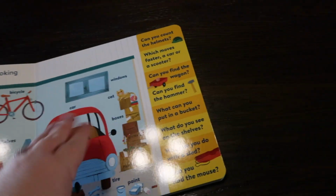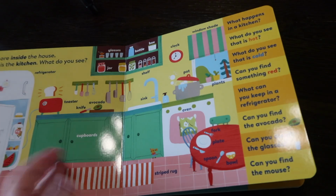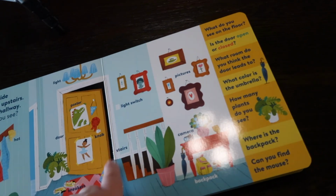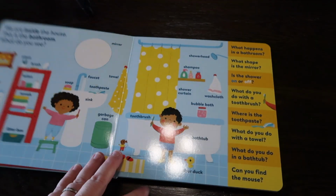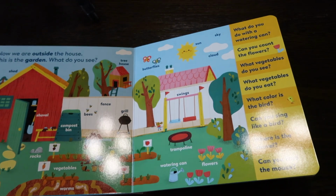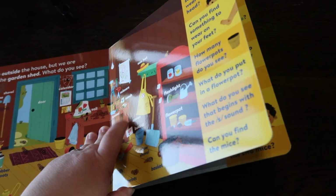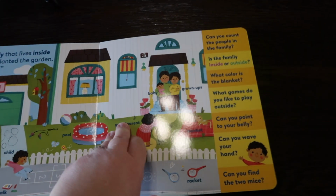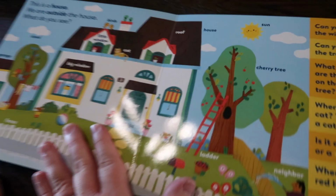This is inside a garage, has the same questions, things to find. Inside a living room, what you would find in a living room. In a kitchen. Inside the house, upstairs, this is the hallway, what do you see? This is a bedroom inside the house. This is a bathroom. Outside in the garden. Outside of the house, inside the garden shed. And then it talks about a family.